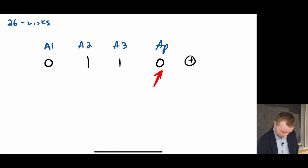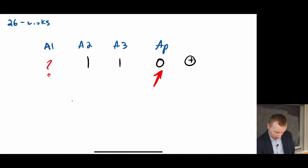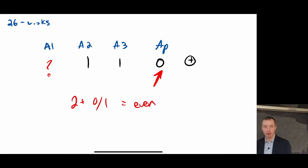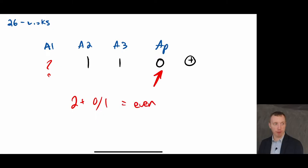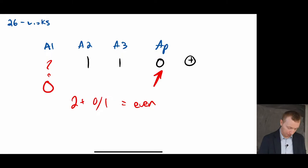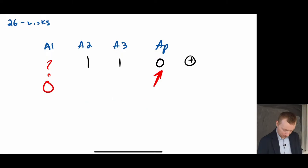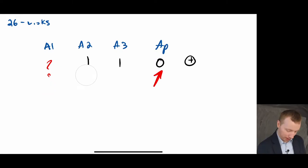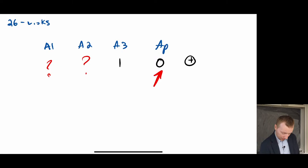So if I went ahead and lost this one, well, then I know that if I add 2 to a 1 or a 0, it needs to be a 1, because that would get 3. That's an odd number. So the data I lost had to be a 0. So everyone okay with that? All right. So what if I lost 2?